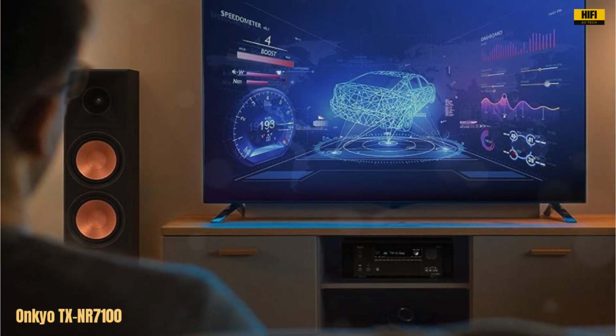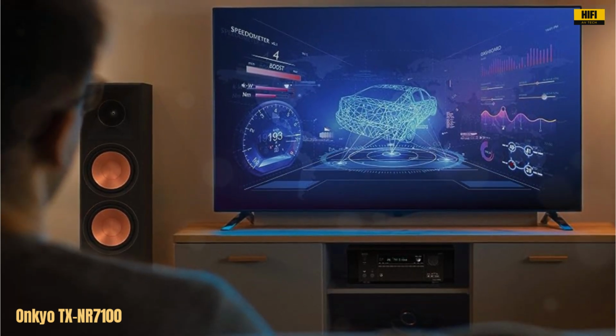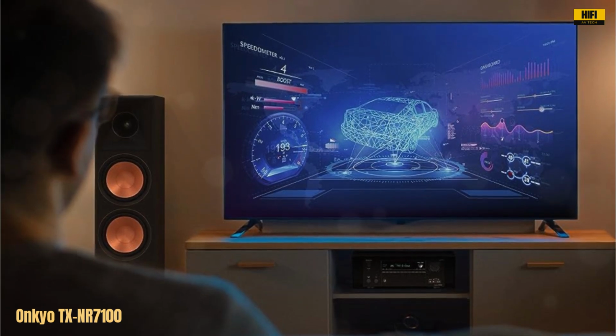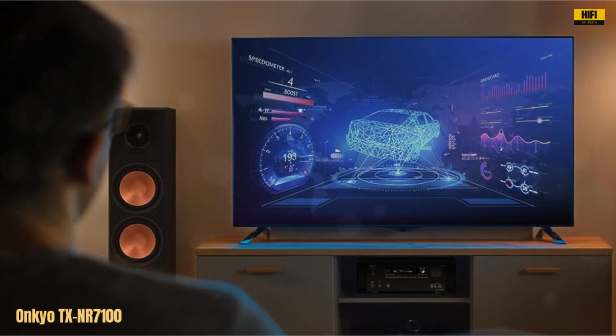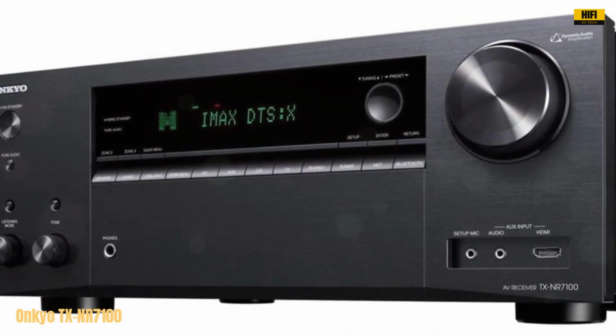Roon, a multi-room program that helps you manage your music files for the finest entertainment experience imaginable, is another function of the TX-NR7100 in addition to Sonos. The Onkyo TX-NR7100 is a superb all-purpose receiver that provides exceptional sound quality for the price.